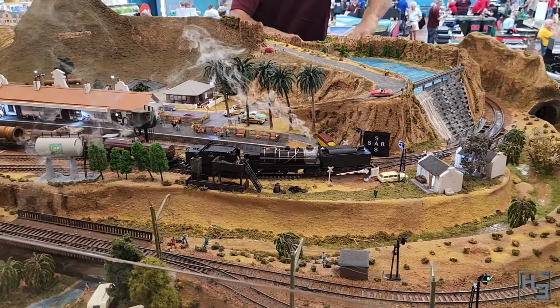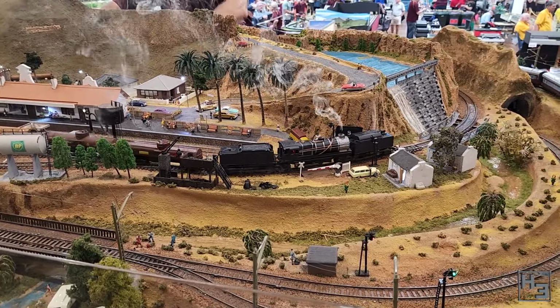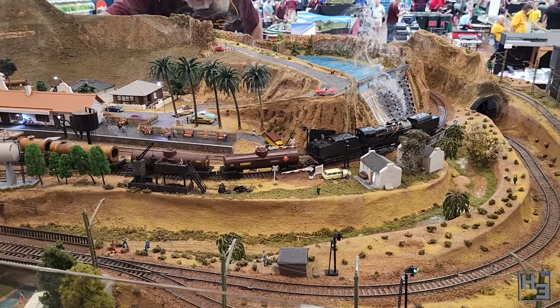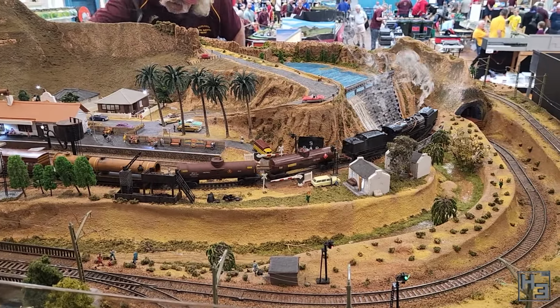Another loco with smoke. Garratts are some of my favourites. They're just that kind of odd-looking machine that really grabs my interest. And as I said before, who doesn't enjoy a locomotive that makes smoke?